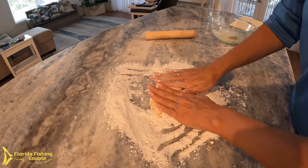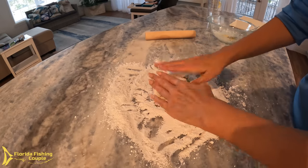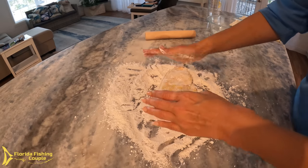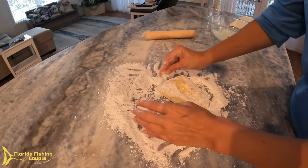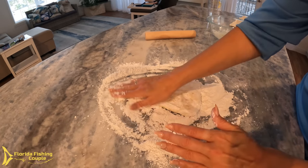Kind of like if you're making bread. You don't wanna overdo it, but you've gotta make sure it's not sticky. And you're just gonna turn it over a few times on top of itself. What you're doing is essentially getting rid of the sticky part of the egg. See how it still has that right there? So we add a little more flour. When it starts getting like this, where it's a little stretchy, you're gonna put the flour all around it.